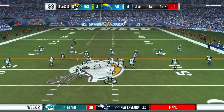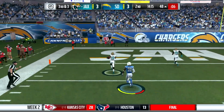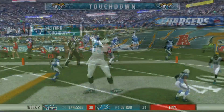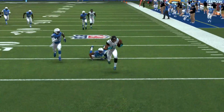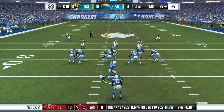In a 3-wide set, 3rd down, Jacksonville against the blitz. There's Rashad Green. He's out racing for it, and he's going to go the distance, a 48-yard touchdown. They brought the man blitz, and I question this team in man coverage, let alone an aggressive call with a safety here covering Rashad Green. These types of blitzes can't fall short for San Diego.